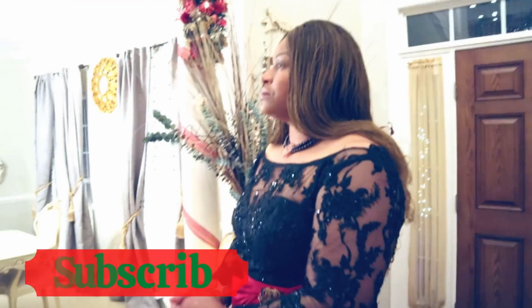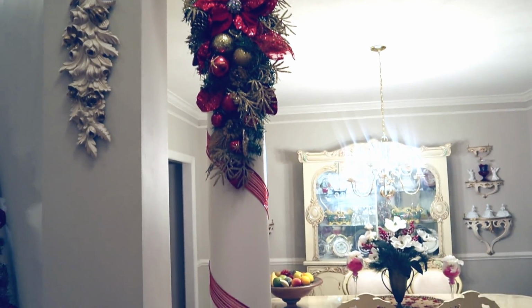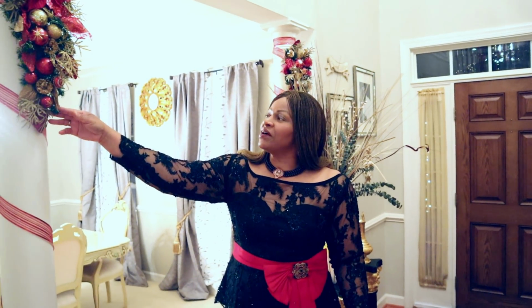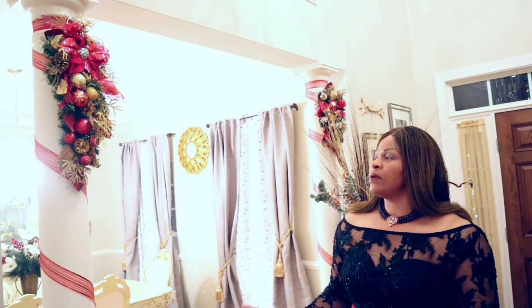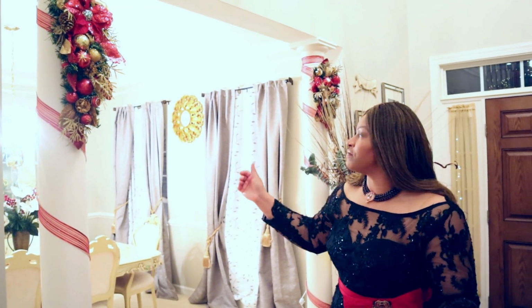So we'll continue, and you can see the columns. The columns again are decked from the top to the bottom with ribbons, and of course at the very top is a beautiful, very vibrant, colorful, drop-down cone-shaped wreath, to capture the beauty and essence at the very top of it.